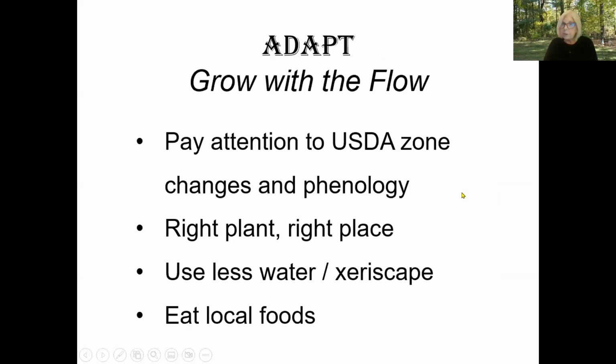Also, adapt, grow with the flow. So when climate change is coming along, pay attention to your USDA zone. Changes are going to come along in that. We're zone 5 in the Albany area. And actually it's broken into two parts now through much of the country. So 5A, lower numbers are colder, lower letters are colder. 5A is up in our mountainous areas. 5B is down in the Hudson Valley. So there are even differences within zone 5.